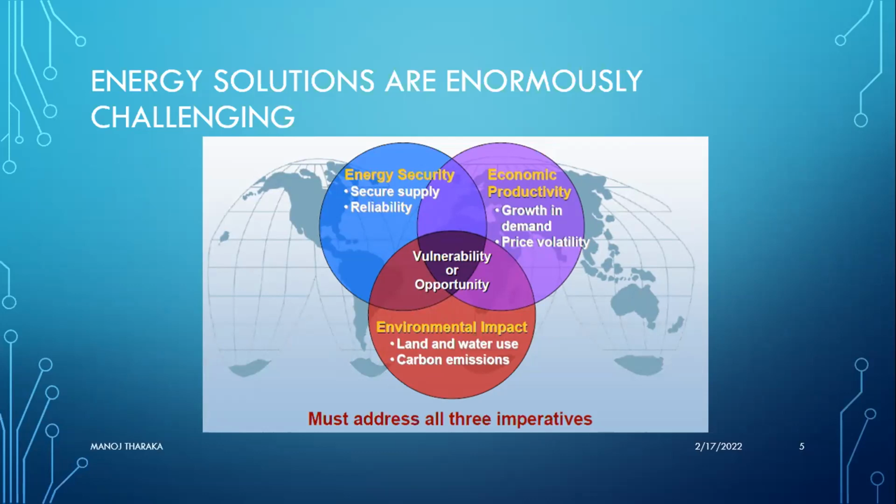And also we need to consider economic productivity. So what is the growth and demand and the price factor? Whether renewable energy is very expensive or other energy sources are expensive. Currently, more than those two things, we are focusing on the other factor, which is environmental impact, so reducing carbon emissions.